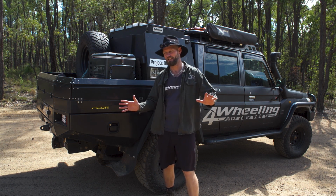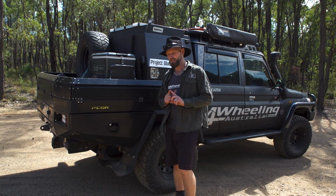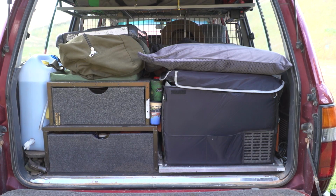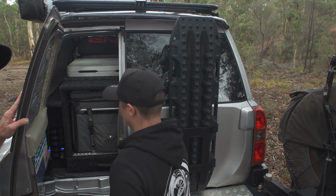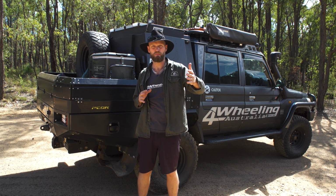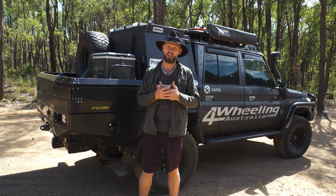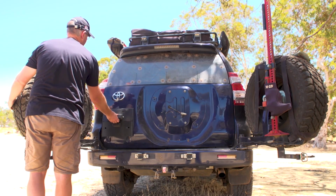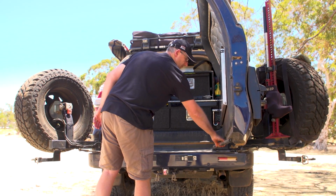Moving on to the next thing, and that is cargo space. Sort your cargo space out. And this is where I'm going to say, if you have a wagon, a cargo barrier or a drawer system in the rear is very important. One or the other, because you can get away with a cargo barrier and then just put storage boxes in. That counts as storage. You don't have to have fancy drawers. However, if you do have the fancy stuff, it's much easier to organize and it's more pleasant. You know where everything is, but it adds weight to your vehicle.